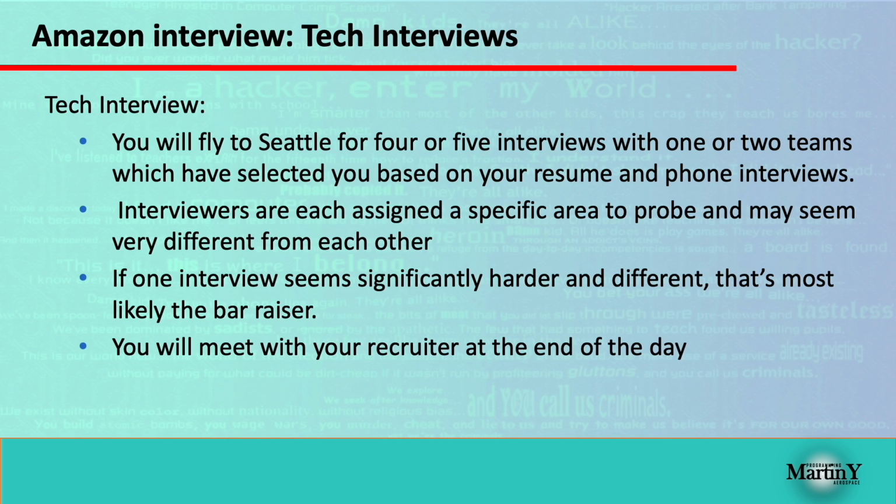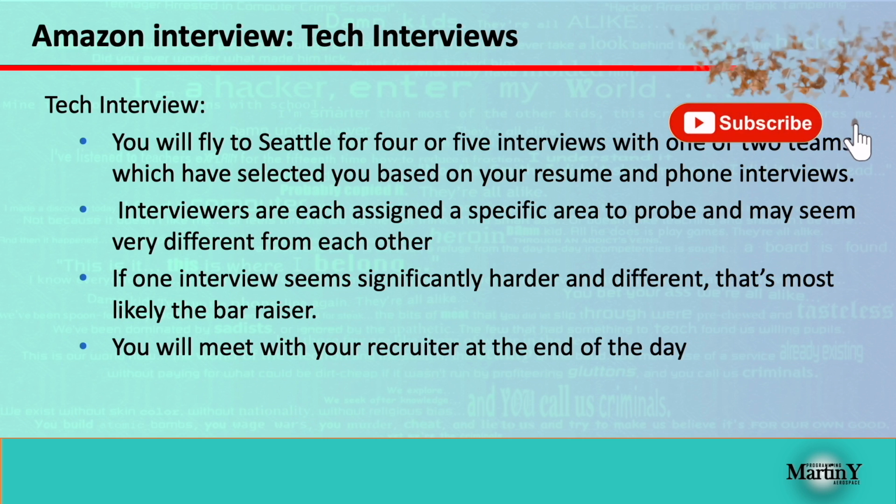The next part is that you fly to Seattle. Of course, most probably they're going to pay for your ticket there. And there you have 4 or 5 interviews with one or two teams which have selected you based on your resume and the phone interviews.